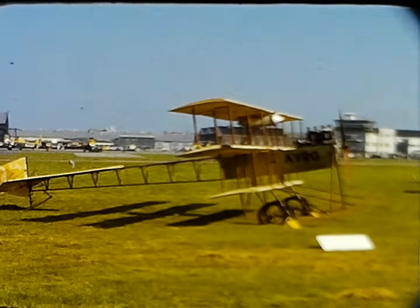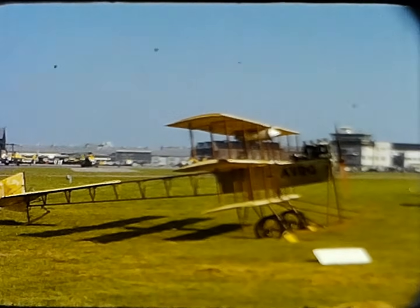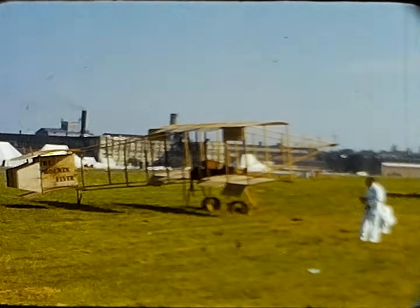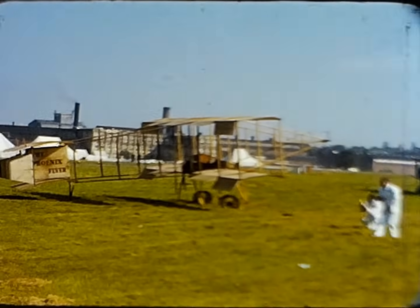The Roe 4 triplane was an early British aircraft designed by Alliott Verdon Roe and built by A.V. Roe and Company. The Bristol Boxkite, built as a two-seat trainer aircraft in 1910 by the British and Colonial Aeroplane Company, was an improved version of the Henry Farman biplane.